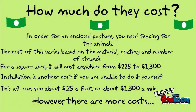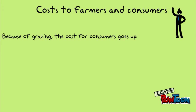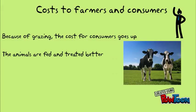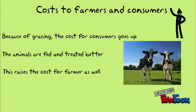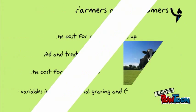However, these are not the only costs. In addition to fencing costs for farmers, there's also an extra cost for consumers. This extra cost comes from the animals being fed and treated better, raising the price of their meat and other products. There's also raised costs for the farmers because they have to pay for better food. Other variables that would raise the price are extra pastures for rotational grazing and GMOs for plants and food.